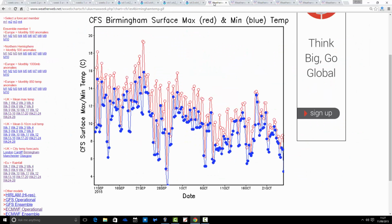This is indicated by the CFS city temperature graph from the website weatherweb.net. You can find a link to WeatherWeb on the links page. Fantastic website, so do check that out from my lovely friend Simon Keeling.